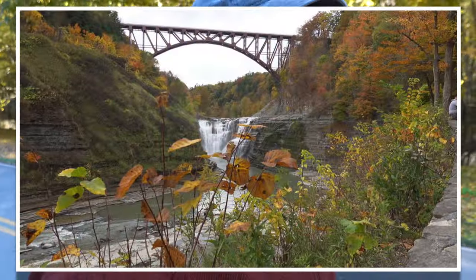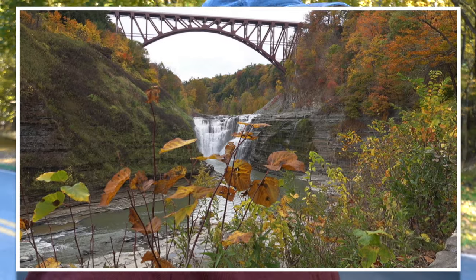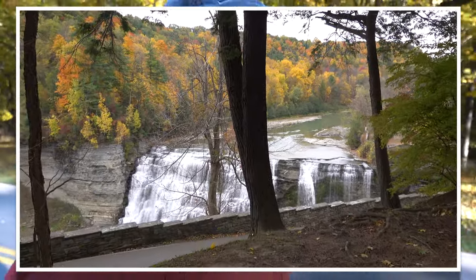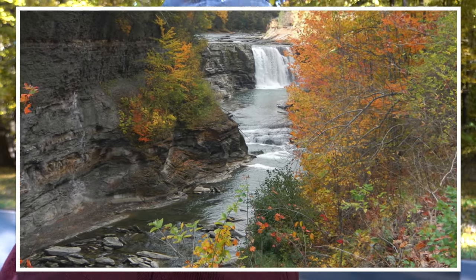The park has three waterfalls. There's the Upper Falls near the Glen Iris Inn, which is pretty nice because there's a railroad trestle bridge in the background. It's very photogenic. Just down from that, there's the Middle Falls, and then there's the Lower Falls where we hiked yesterday.